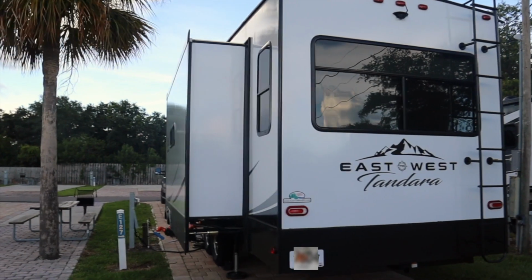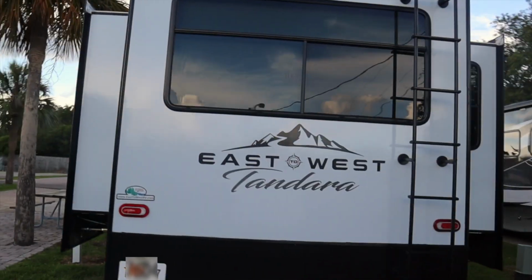This is their new camper. They bought an East-West Panthera.